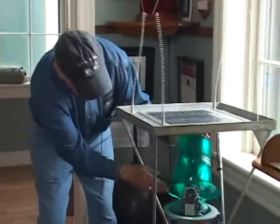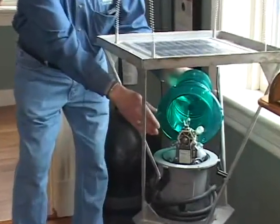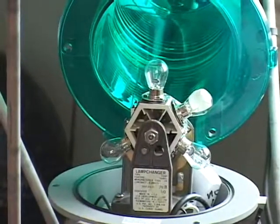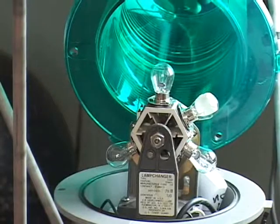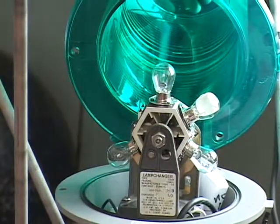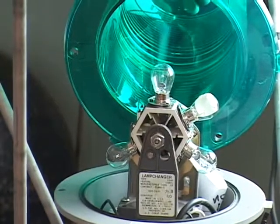If you were to look inside the lens, you would see that there are about six bulbs. This is an attempt by the Coast Guard, a successful attempt, to cut down on the maintenance issue. When a bulb burns out, another bulb will come in place of it automatically, so that they don't have the problem of having to run out on a regular basis to replace a burnt out bulb.